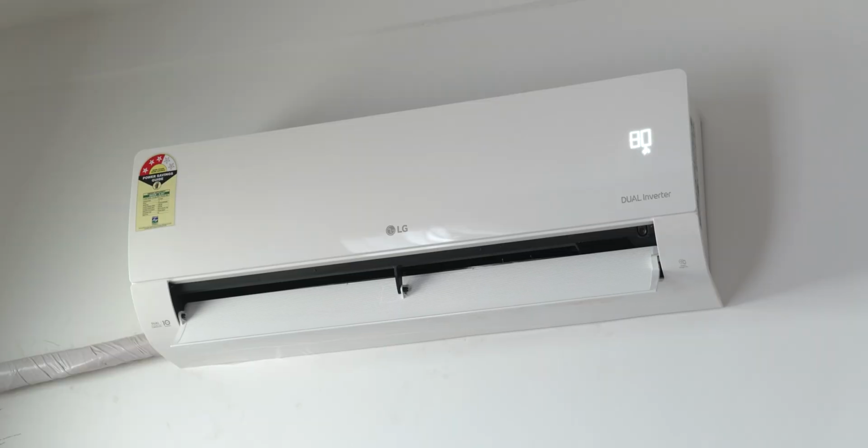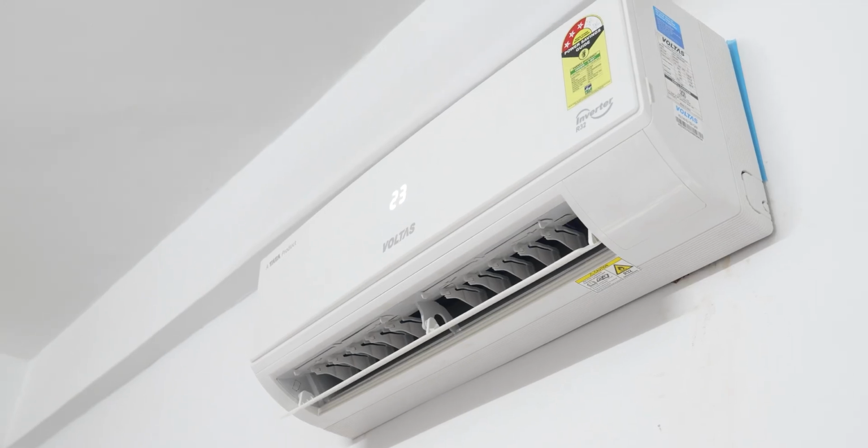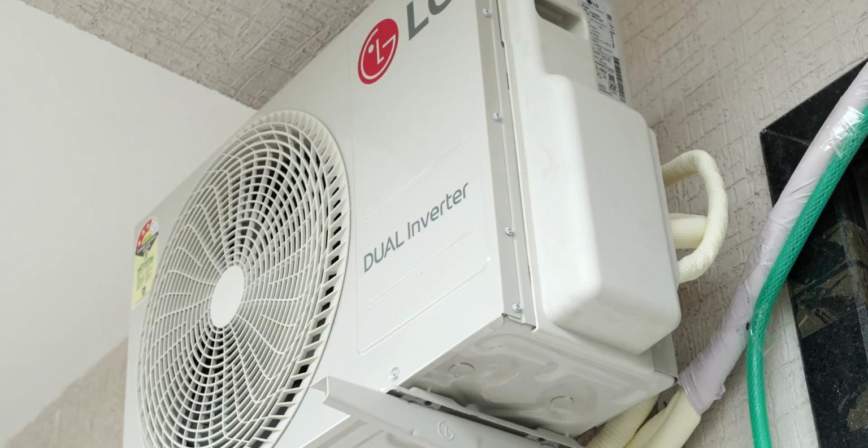Last year I had bought ACs from Panasonic, LG, Samsung, Voltas and Carrier, and this year I had to buy 2 more ACs. After experiencing all of these brands, I chose LG for both of my new ACs, so let's talk about why.